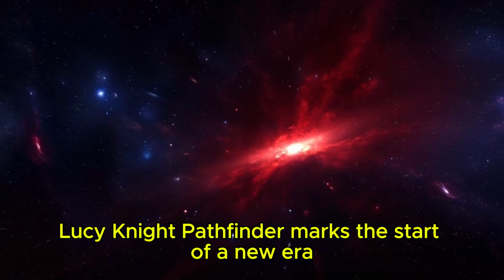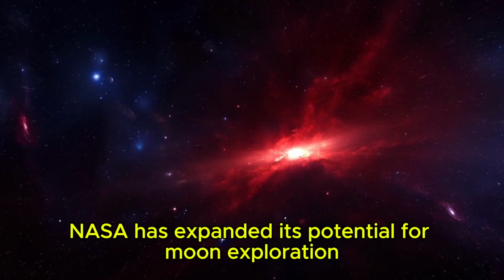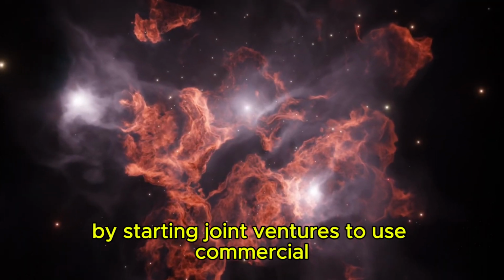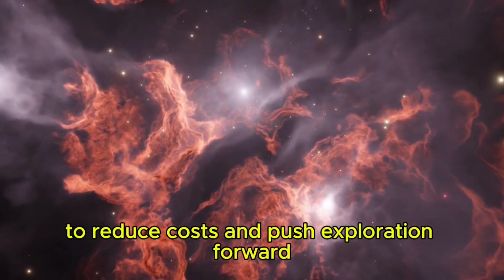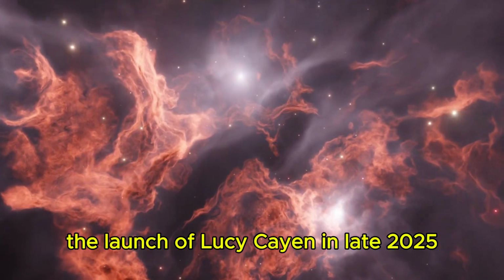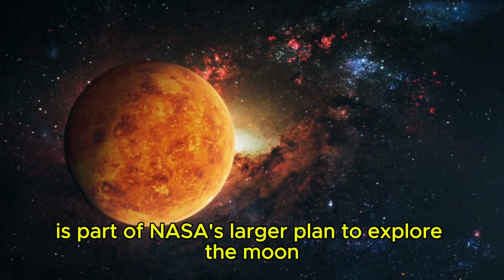Lucy Night Pathfinder marks the start of a new era. NASA has expanded its potential for moon exploration by starting joint ventures to use commercial lunar payload services to reduce costs and push exploration forward. The launch of Lucy KN in late 2025 is part of NASA's larger plan to explore the moon.